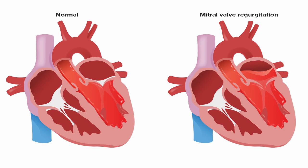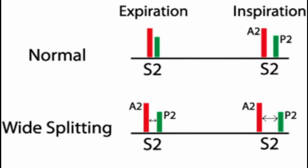S1 is often quiet as a result of incomplete closure of the valves. Severe mitral regurgitation can also cause a widely split S2. The S2 normally has two audible components, termed the A2 and the P2. These are virtually single on expiration, but the aortic valve closes slightly sooner than the pulmonary valve on inspiration.